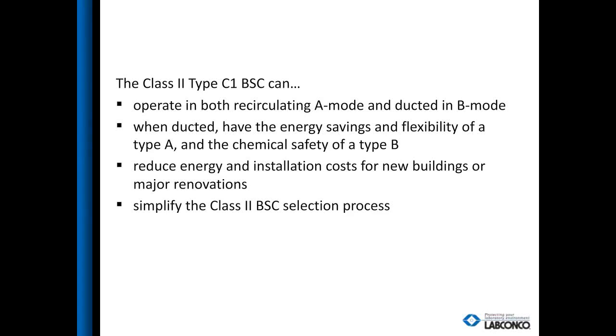So in summary, what we want to look at is what the Class II Type C1 BSC can do to harmonize both safety and cost savings. And it does that by being flexible, meaning it can change from an A mode to a B mode. When it's ducted, it has the same energy savings as other non-ducted systems or ducted systems that aren't using total mass airflow. It reduces cost by 50% on the lifetime. It can reduce upfront costs by more than the price of the cabinet itself.